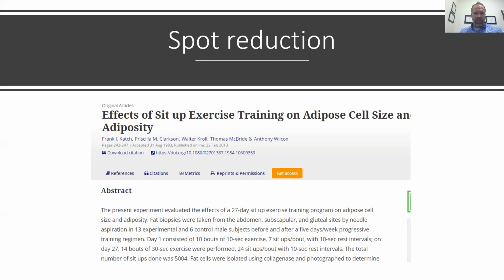That's called spot reduction. Spot reduction is the idea that if I do exercise and work this muscle, the fat around that muscle will preferentially be lost. And there's no data that supports that. Let me give you an example. This was a study that was looking at sit-ups, and they did essentially a month-long sit-up program. By the end of the month, they were doing a lot of sit-ups. And then they took fat biopsies, meaning they stuck a needle in their belly, in their butt, in their arm, and they measured the size of the fat cells. So what they wanted to see is before and after their sit-up program.